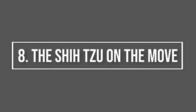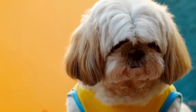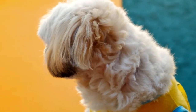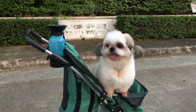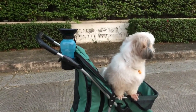8. The Shih Tzu on the move. Although classified as a toy breed, the Shih Tzu demonstrates his sturdy nature with flowing, effortless movement and lots of drive. With his high head and tail carriage, he is every bit the proud little aristocrat. The brisk speed and energy are particularly evident on a fully coated Shih Tzu, as the silky hair floats along.